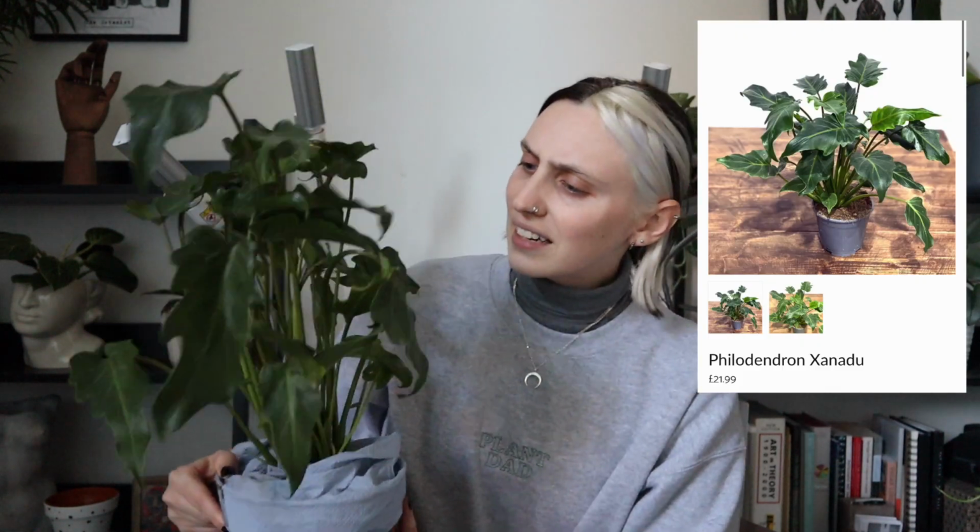And this Philodendron Xanadu was $21.99. That does seem like a tiny bit steep for a plant that's medium sized. I was kind of hoping it would be a little bit bigger, but I mean, it was a gift, so I'll take it, right?